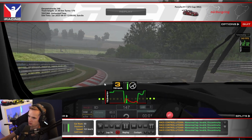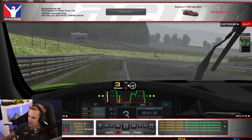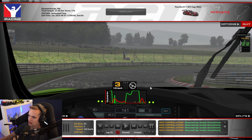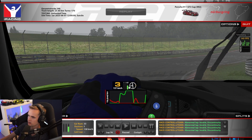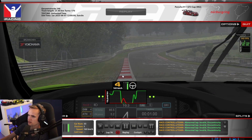There's a lot of grip here. Then you want to get into this right here, as close to the left side as you can. Hit the brakes, release the brakes, because you can take a lot of speed into this corner because of the banking here. Then throttle again, try to not get an off track here. It's pretty easy to off track.